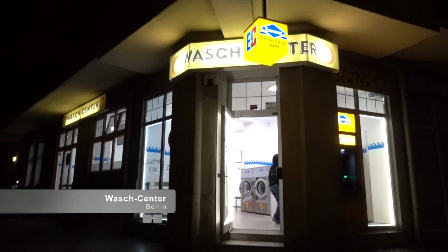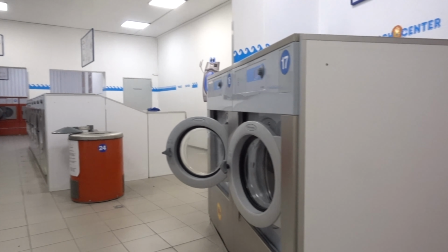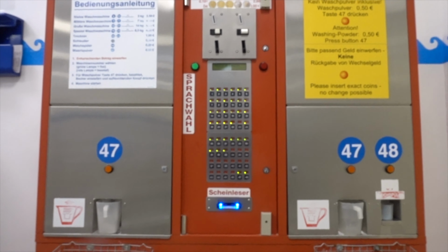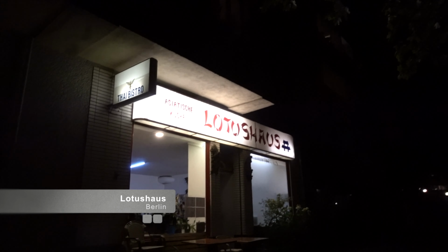All right, and we are currently in a washing machine area, I guess you could call it. A washing house, I believe is what they're called. Wash Center is the specific name of this laundromat, and we're just completing our laundry, doing the drying right now. We had dinner earlier at Lotus House.